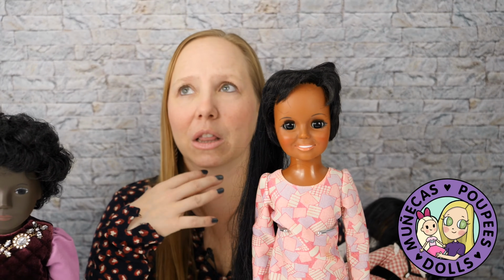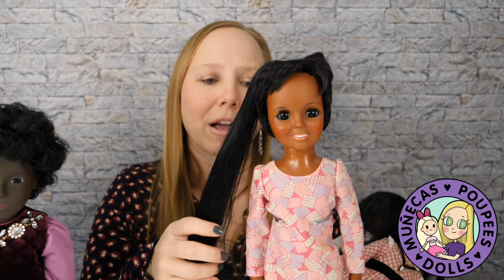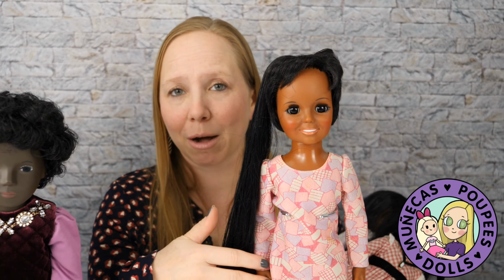She's one of my favorites. I love the Chrissy family. I think they're so gorgeous. Now, one thing about the African American version of Chrissy is that instead of an orange dress, she came in a lime green dress.